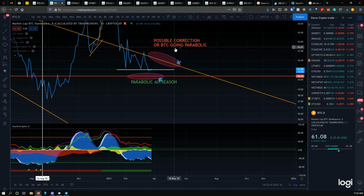These are the two main areas that I'm looking for a weekly close above or below to really rebalance my portfolio. If we get a weekly close above here, I'll be rebalancing probably back into Bitcoin with my altcoins, my speculative altcoins, not my long-term holding altcoins.